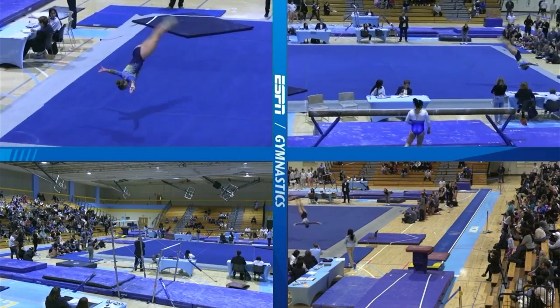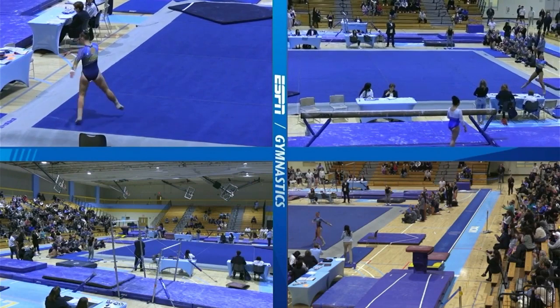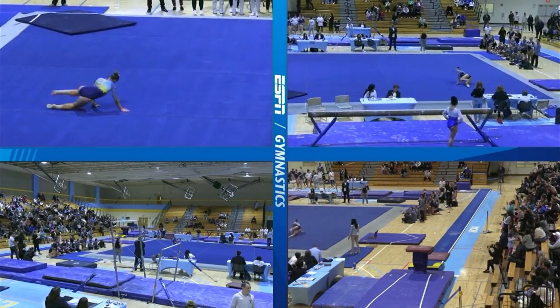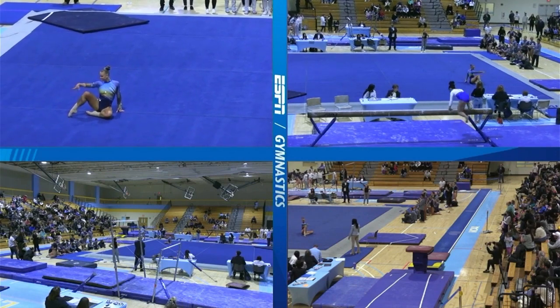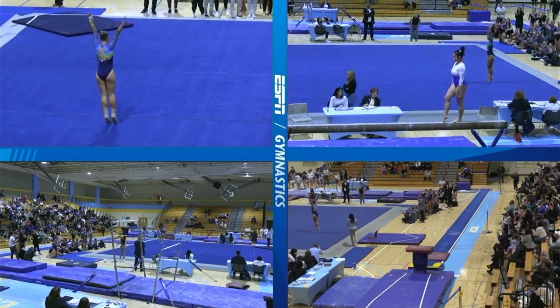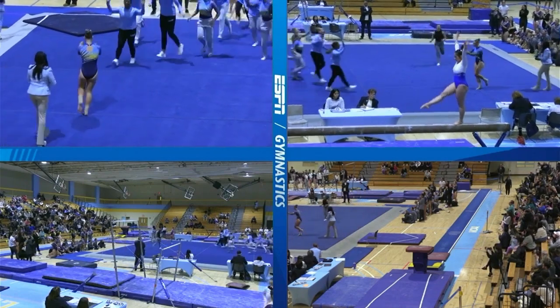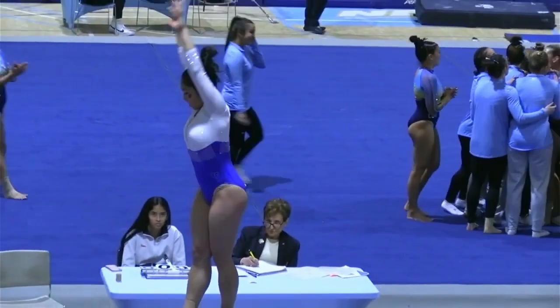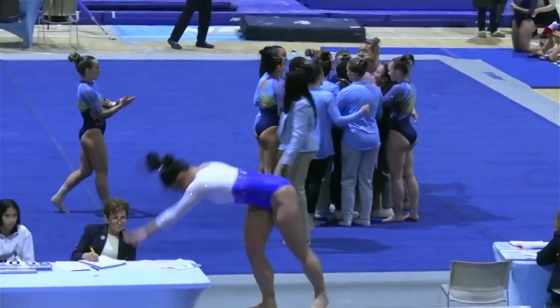She fought. I thought she was going to hold on to it, too. Yeah, she really fought for that front aerial. Yeah, had to come off on the front aerial. She had her leg up, and I thought she was going to be able to hold on to it. That's unfortunate. Great routine from Ella Barrington for the Sharks. Looks like she's going to do that front aerial here again. No problems that time, straight into the back handspring.